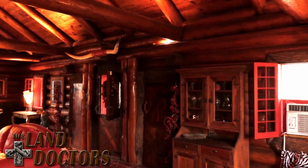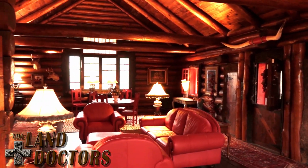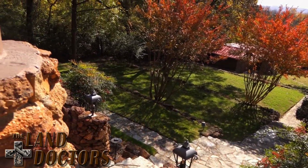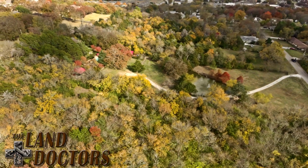As a final note, the sellers will remove their family mementos and most treasured keepsakes, but will negotiate on much of the furniture if desired by the next owner. If you've always dreamed of owning your own exceptional piece of history, this is the property for you. Let the Land Doctor show you the place that will provide your friends and family a lifetime of memories and experiences they'll cherish forever.